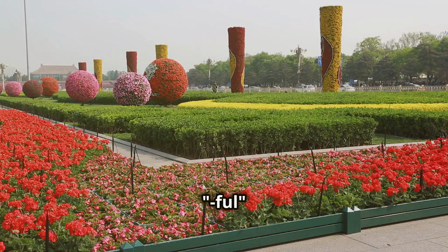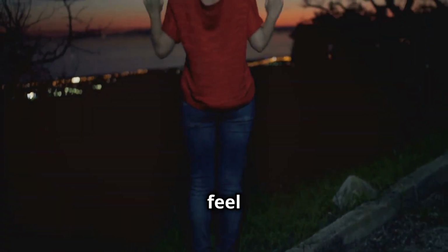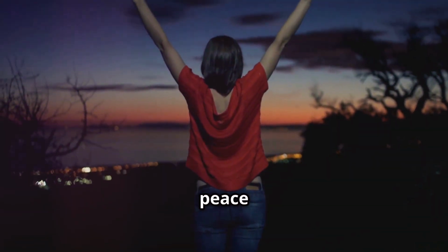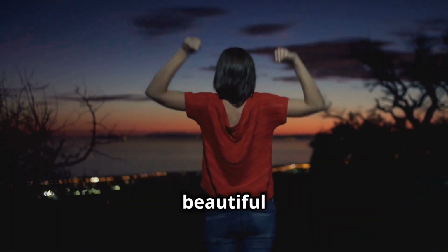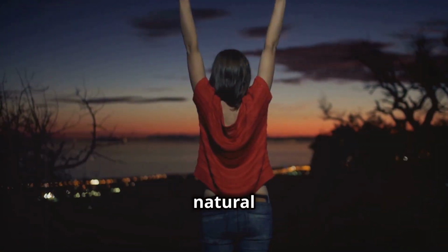The suffix full can also be used to describe beautiful things in nature. A garden full of colorful flowers can be described as beautiful, meaning it is full of beauty. A peaceful landscape is full of peace and tranquility. When we feel peaceful, we are full of peace and calmness. Admiring a beautiful sunset can fill us with a sense of wonder and appreciation for the natural world.